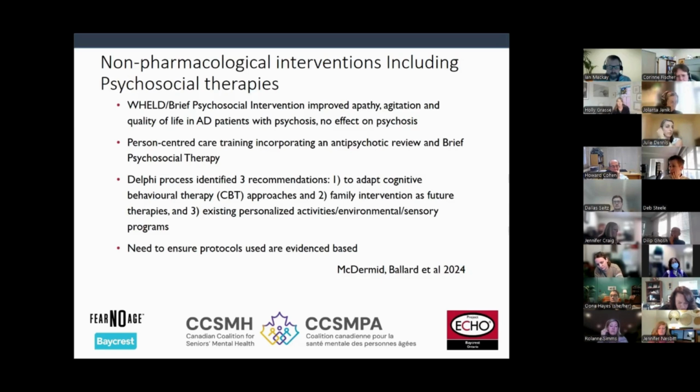It really involves doing some activities and engaging in some interaction with the patient for, I think, an hour, 3 times a week, something like that. But it's manualized, it's very specific. So they applied this intervention to one group, and then they applied usual treatment to another group. And they found that there were improvements in apathy, agitation, and quality of life amongst the patients who were psychotic, but the psychosis itself didn't change.